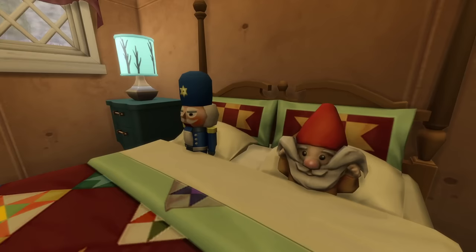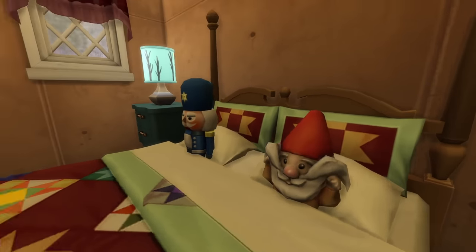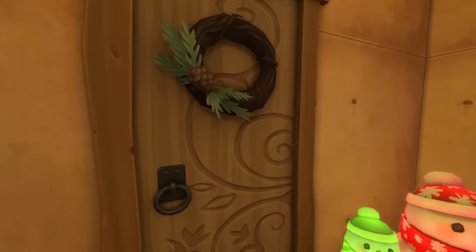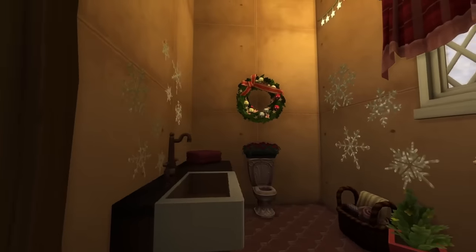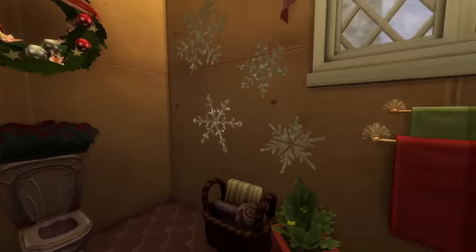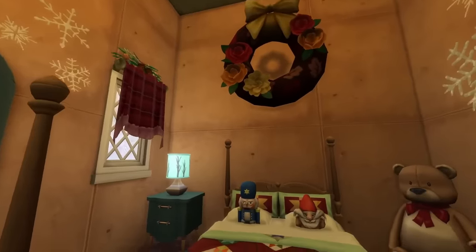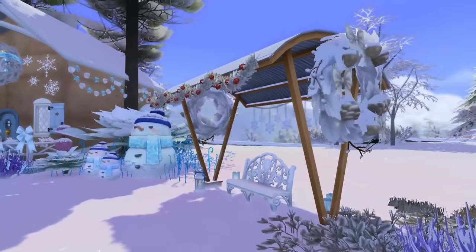Oh, they're just having a cozy night in. I love this. They're just sat here brain rotting and watching TikToks all day, because that's what I do. This is so flipping cute. Is this like a bathroom? Oh my god, it's a gingerbread bathroom. Dude, I could never live in this. Not because of how it wouldn't be cool outside of the holiday season, but I'd just be eating the fucking walls. Cute little sitting area.